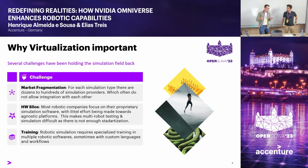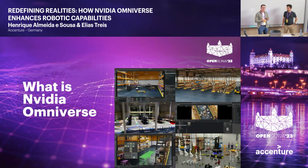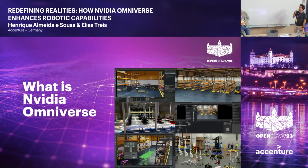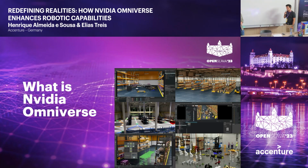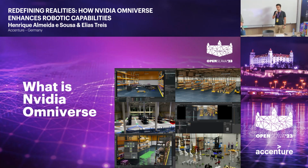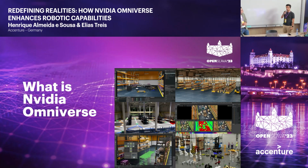And so with this, there's a new kind of player on the market that is approaching this differently, which we explored, and that is Omniverse. Yeah, exactly. So Omniverse has been around now for, I think, 3 years, but it first became a viable option to work with, I think, January last year. And that's when we really started looking into it.